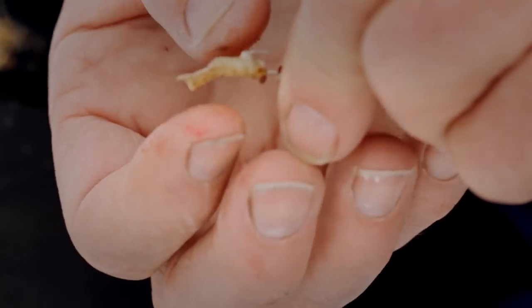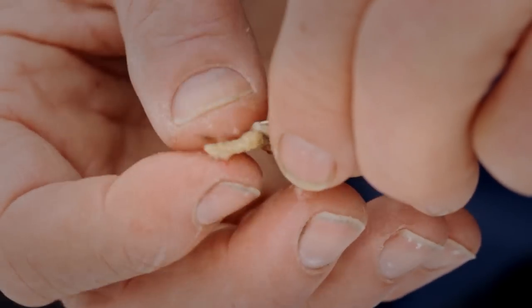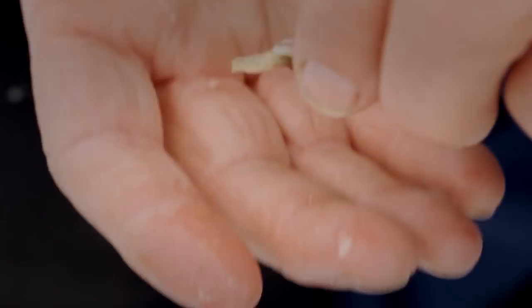And then we take it. This will come out in the water. This will just jiggle like this. And the insides like that will come out and stream out. And the fish come up and grab those. That's how we fish those.